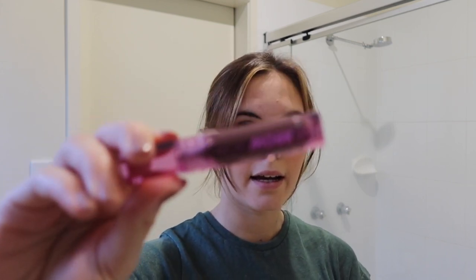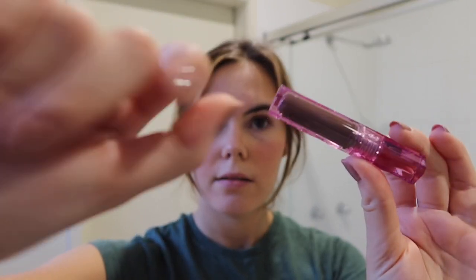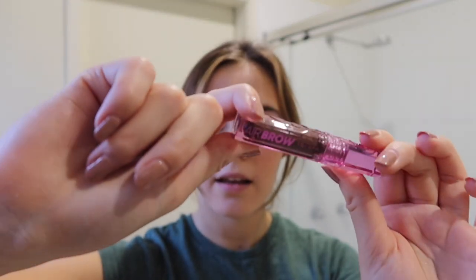And then for the eyebrows, I have never done my eyebrows up until literally last week. And I got this Kosas little brow thickening thingo. So it's a little bit of gel, and then I use that and brush them up. But I don't like to use too much because, as I said, I'm not used to doing my eyebrows. So let's see how it all goes.